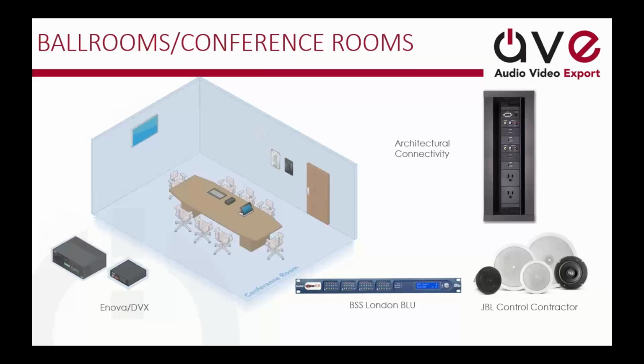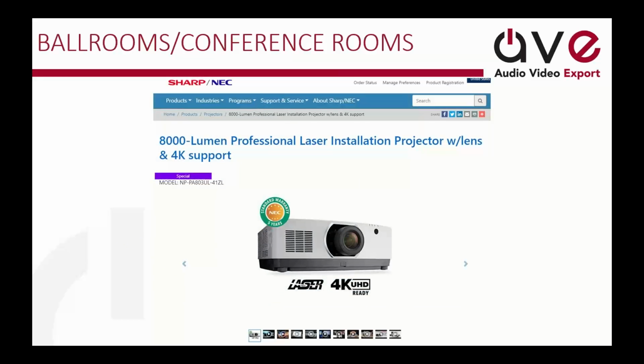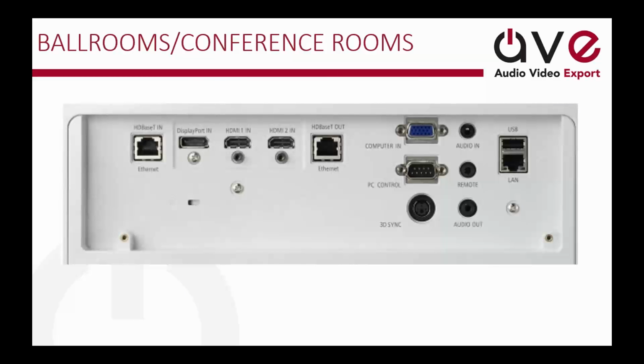A neat little feature here that you can also do is you've got your architectural connectivity with the HPX series that would fit right inside the table. These are all completely configurable, so you can put whatever sources or whatever devices you need right built into it, which is really handy. And then, as we wrap up, as I had mentioned before, this is one example of the projectors that you could use. And as you can see, you have the HDBaseT input.